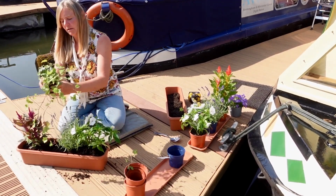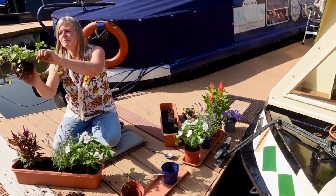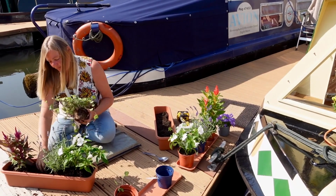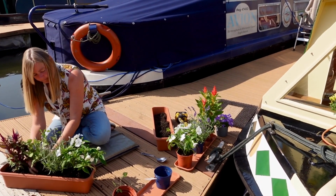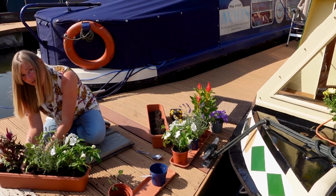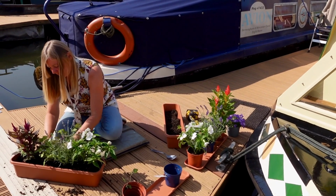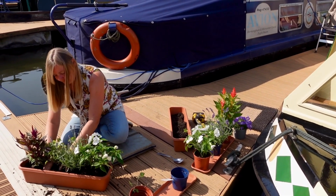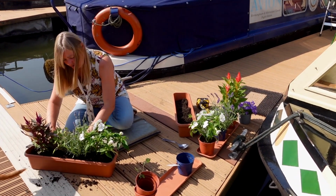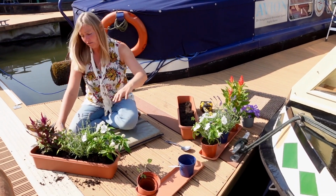A bargain basement. My ivy was only £1, so I was quite pleased with that. Which way are you dressing them to face? This way. Is that alright? Yeah, I just wondered if you'd thought about it. They'll start growing towards the sun anyway, so they'll naturally want to grow that way towards the window. I don't know. Let's see.